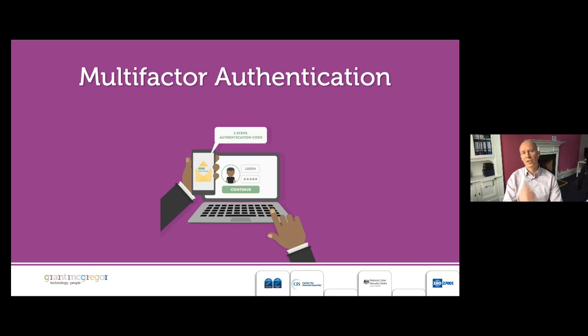You're presented with 2 pieces of evidence: your credentials when logging into an account. Your credentials fall into any of these 3 categories. Sometimes something you know, like a password or PIN number, something you have, like a smart card or phone, or something you are, like your fingerprint or your eye. Have you set up multi-factor authentication?